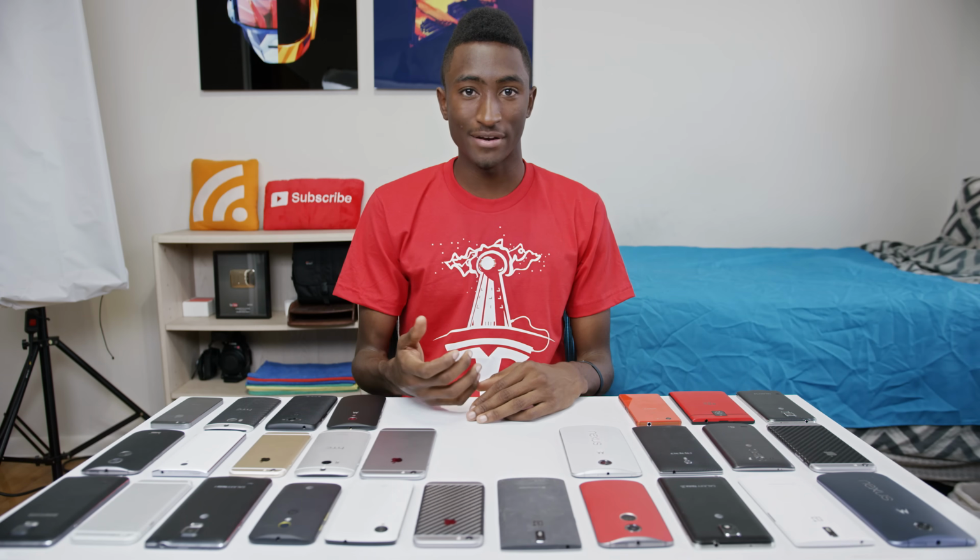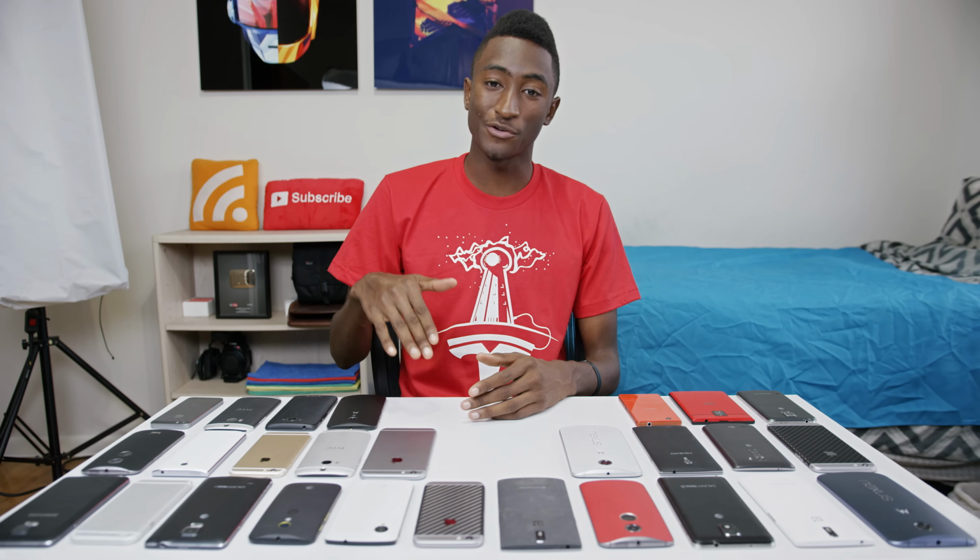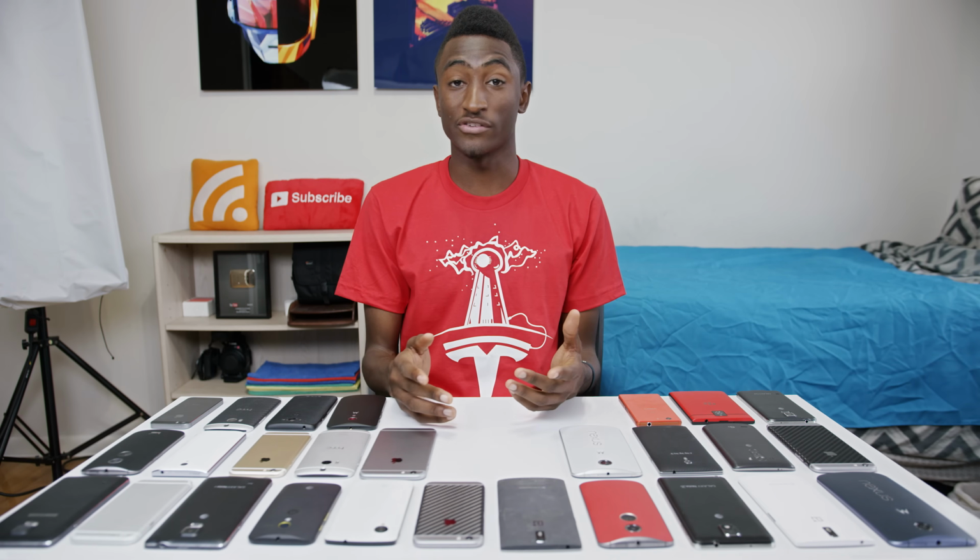If you still like to one-handed text, if you still like to use your phone all the time with one hand, if you still put it in your front pocket and you don't like the huge phone sticking out the front, these options, you can't really go wrong.